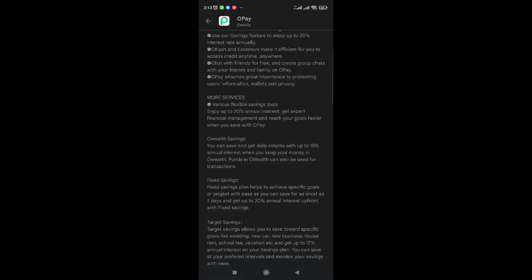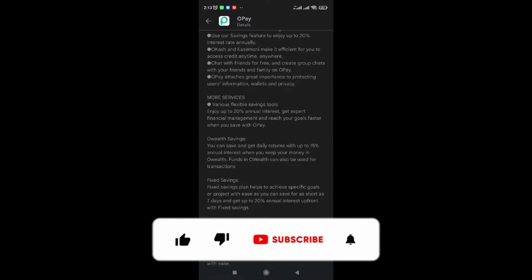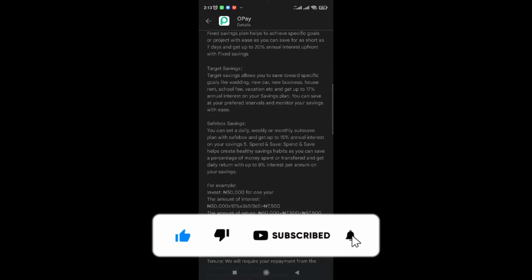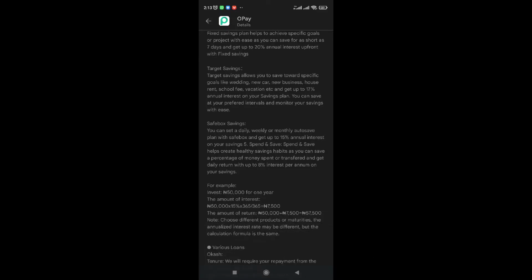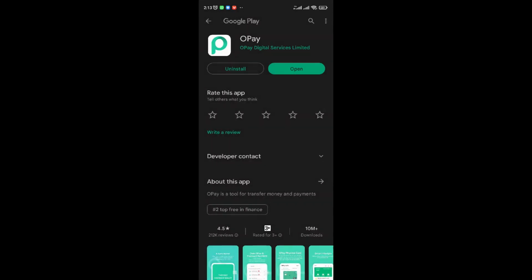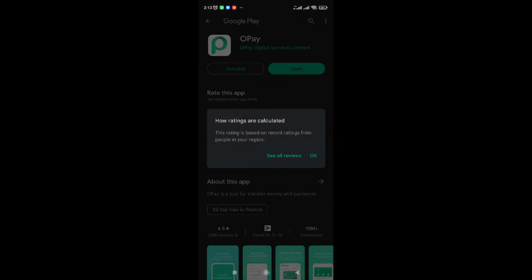It says there's OWealth savings, various flexible saving tools, there's fixed savings, target savings, safe box savings. For example, if you invest 50,000 for 1 year, you get 75 extra interest and the rest. So let's quickly check out the reviews on this app.